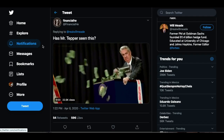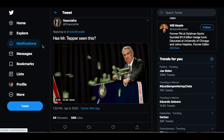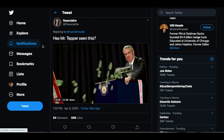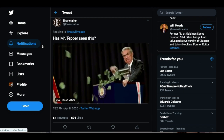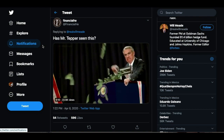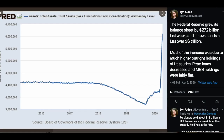In the past week, the Federal Reserve has expanded their balance sheet by another $270 billion, which now stands at $6 trillion, up almost $2 trillion in just 42 days. Because of this, a lot of people are starting to turn really bearish on the dollar, perhaps rightfully so. Here's a look at the Fed's balance sheet.